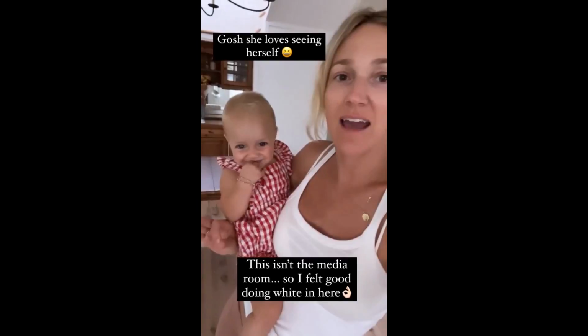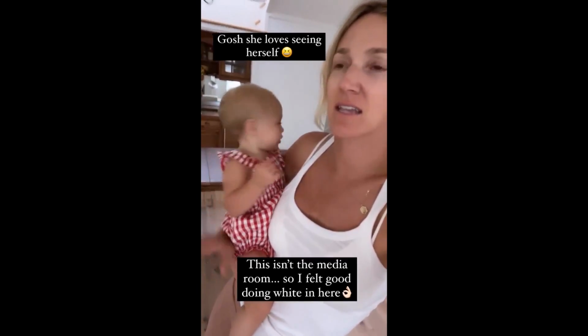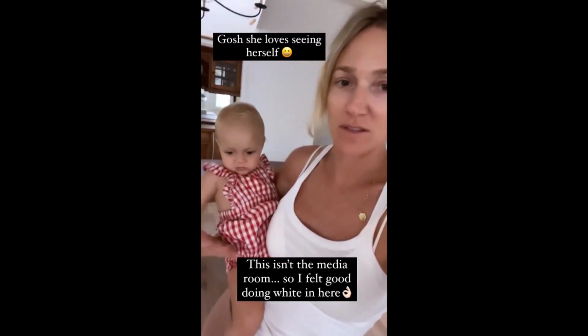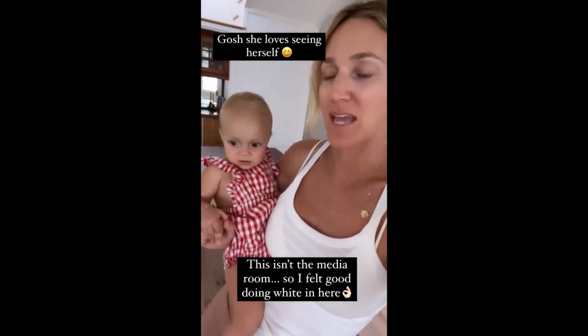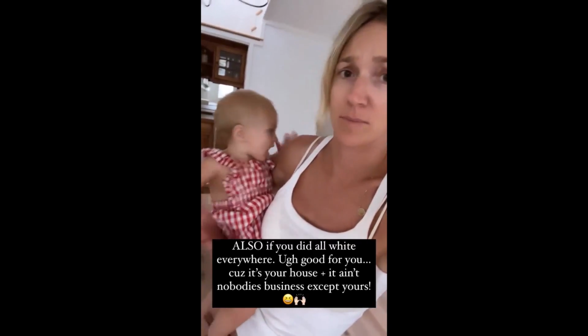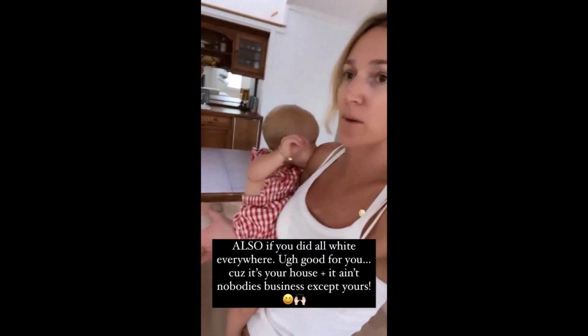This room doesn't have the TV in it, so I feel like it's not going to be like the hangout room where everyone jumps on the sofa. So that's why I felt like it was okay to do the white in here. And honestly, if you do white in a media room too, power to you. There's nothing wrong with doing white sofas.